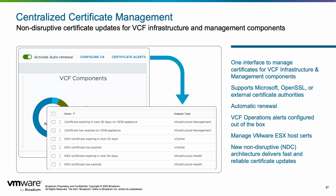The new certificate management infrastructure also integrates with VCF operations alerts, providing timely notifications about expiring certificates and upcoming renewals, enabling proactive management and minimizing potential disruption. For organizations with high compliance requirements, VCF 9 also introduces the ability to issue signed certificates to VMware ESX hosts. This ensures that your virtualized environment is compliant with the most stringent security standards, which will further bolster your overall security posture.